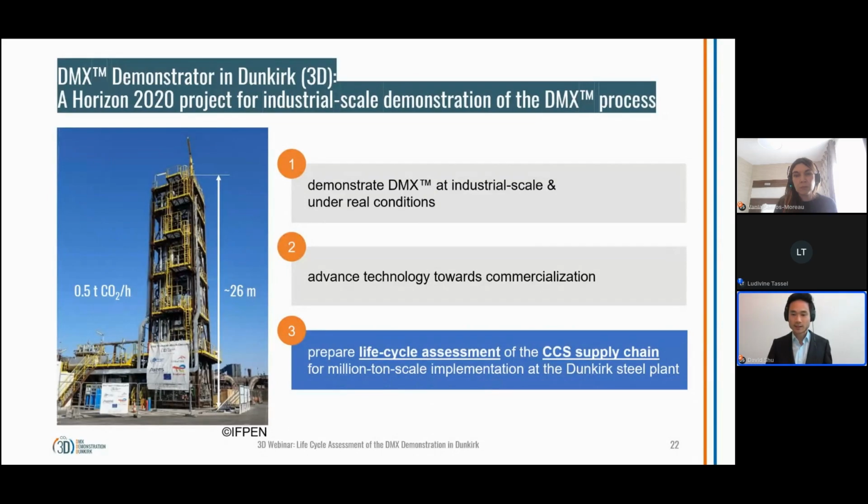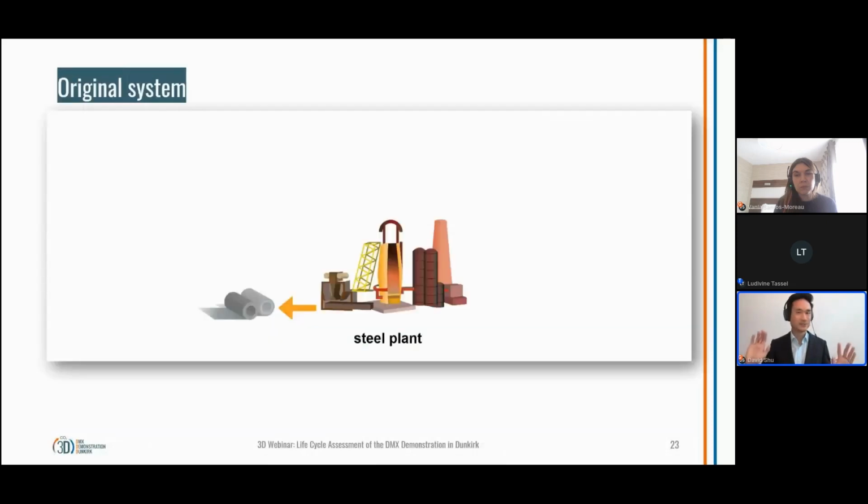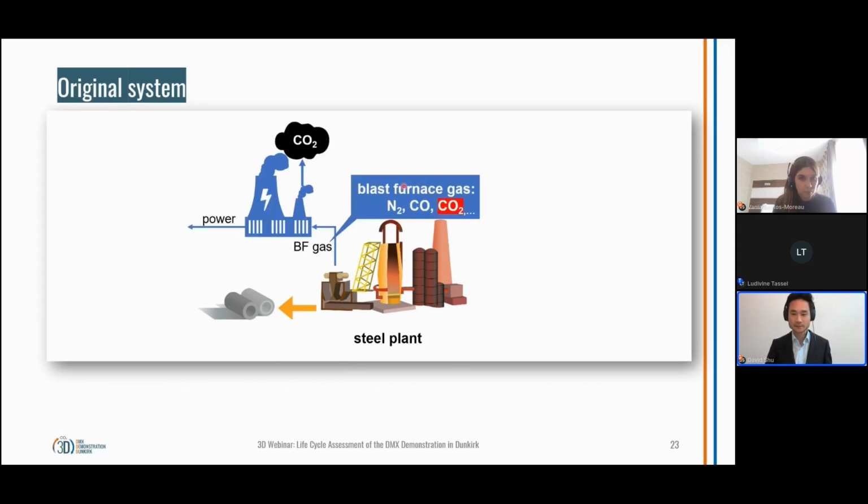So how does this large-scale implementation of the DMX process work at the steel plant? Let us first have a look at the steel plant in its original state. This is very simplified, of course. In a traditional steel plant, we have primary steel production via the blast furnace route. In the course of producing steel, we also produce a lot of blast furnace gas. Blast furnace gas mainly consists of nitrogen, carbon monoxide, but also large amounts of carbon dioxide. Roughly a third of the weight of the blast furnace gas is carbon dioxide.